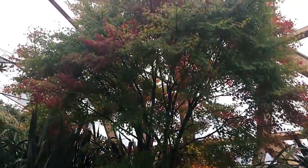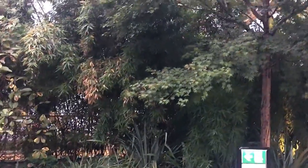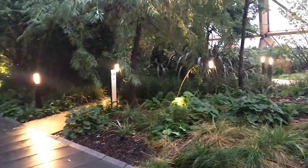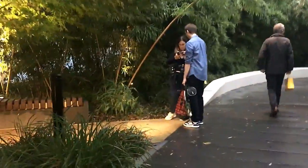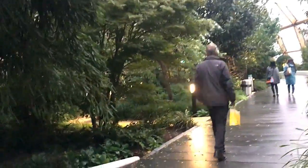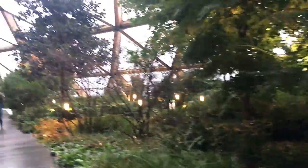Roof garden. So this is the back side of the tree that has the light. I think it's a Japanese maple tree. That's what it's called. I tried to grow one, but was not successful. Nice, eh?